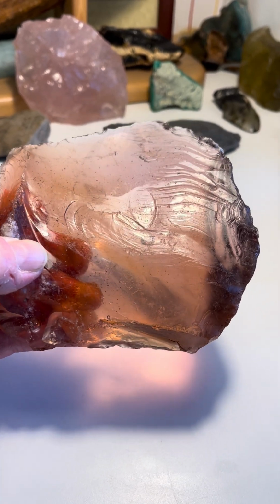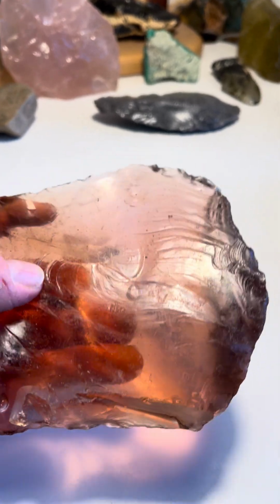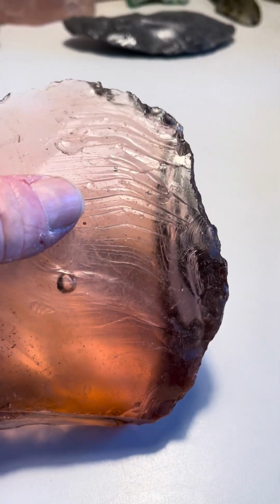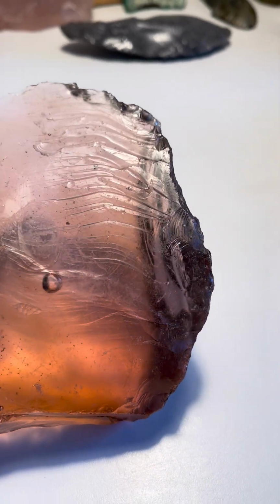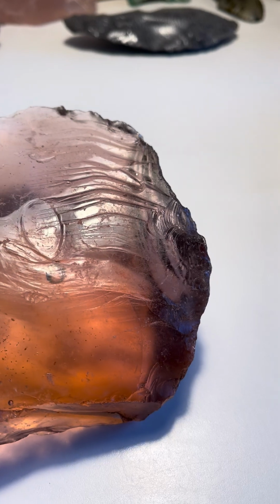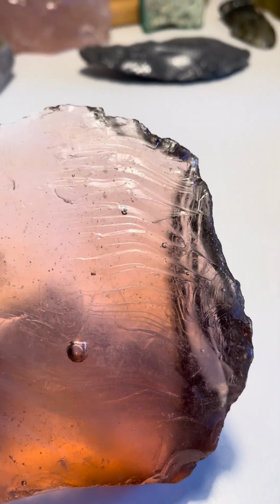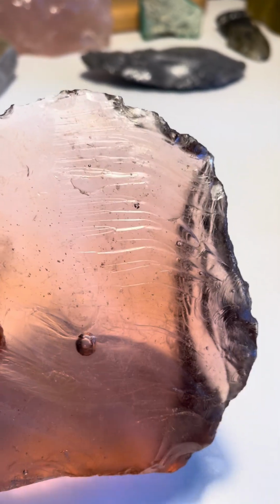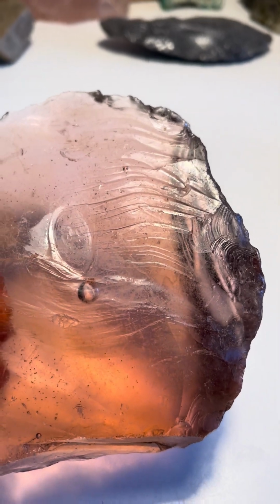Here we have a beautiful mammoth image. Here's the eye, the natural bubble in the glass. And you can see that all of this hair has been beautifully engraved. That's actually engraved into the surface. Dr. Michael Gramley and I both believe that that paleo engraving technique was done with probably quartz crystals or some kind of crystal.